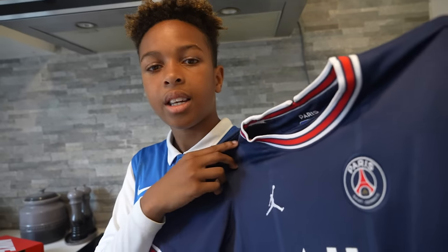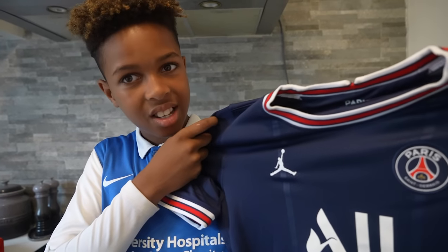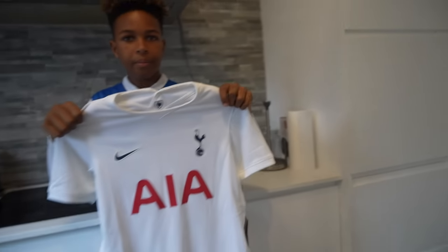7 out of 10? Why 7? It looks kind of bland to me. It's plain, isn't it? But I do like plain kits. I don't like kits with too much noise on it. Noise? Yeah, noise. I'm going to go into detail for you. Right, on to the next kit.